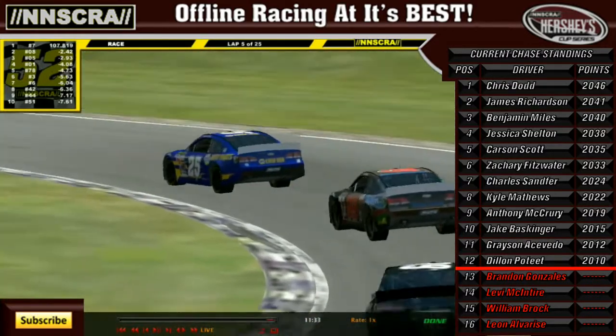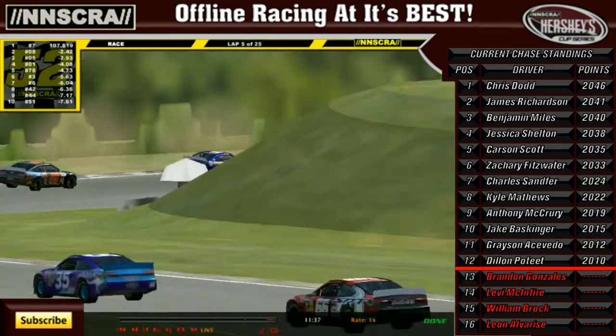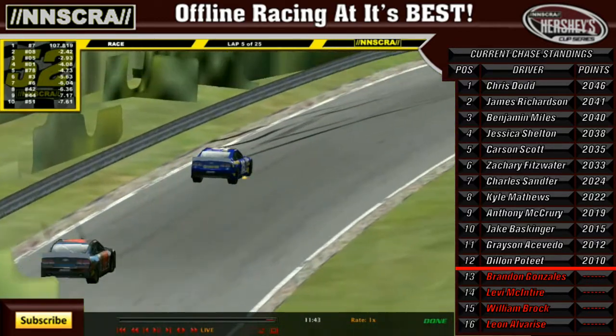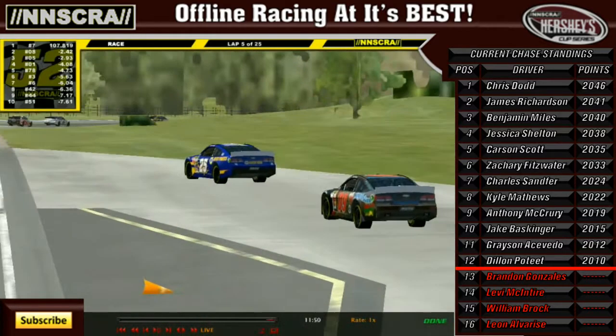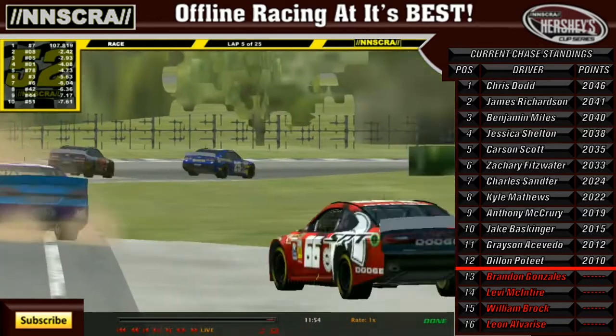Just inside the top 20, looking at Benjamin Miles in the 25, he's currently 15th place. Miles winning at, where was it? I almost just said it. Indianapolis, to make his way into the 2nd round of the chase. Have himself locked up a spot.